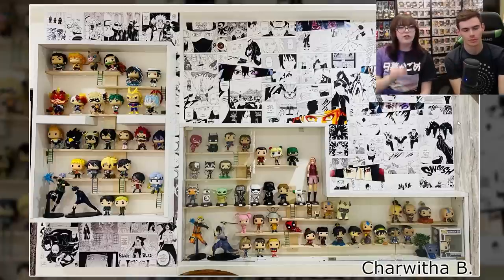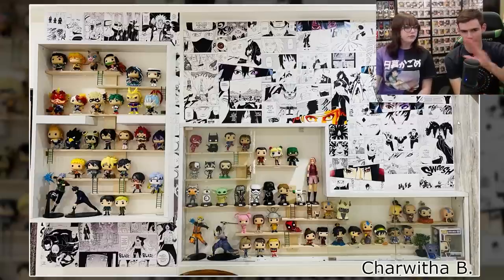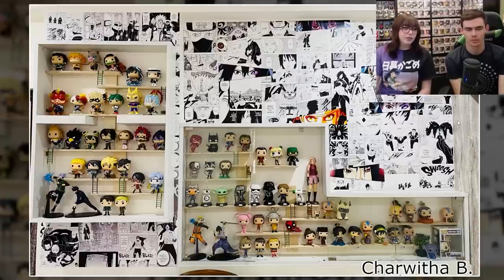I feel like you have to be very specific. I think you'd have to get rid of the statues to add more pops. Outside of that, though, I feel like it'd be too cluttered. Just adding in a couple more characters would make it look nice, but any more than that would be really cluttered, in my opinion, at least. That's understandable. I love it, though. It looks fantastic.